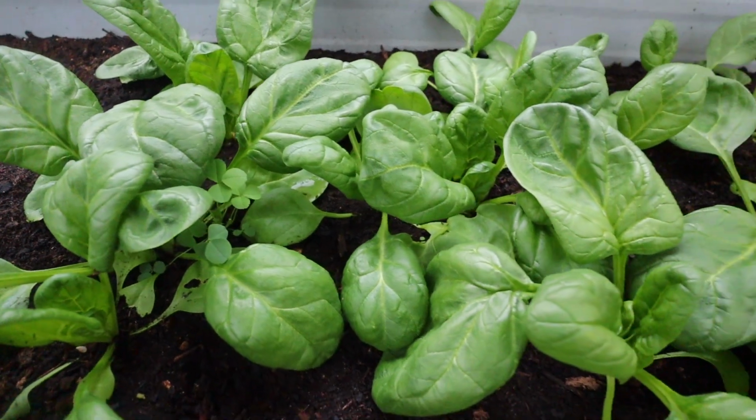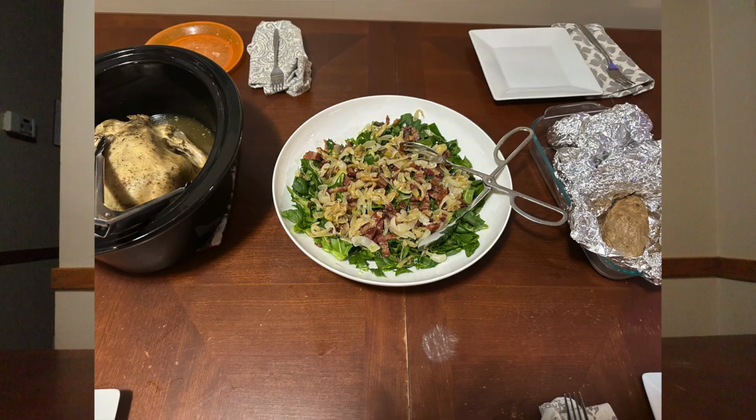One of the days I made a spinach salad with spinach from the greenhouse, onions and garlic still from the garden that are still doing well, and bacon, and then just an olive oil, lemon juice drizzle salad dressing. I guess that was our side. We also had a baked chicken that night and baked potatoes. I was out of sour cream, and we had ranch dressing on the side.